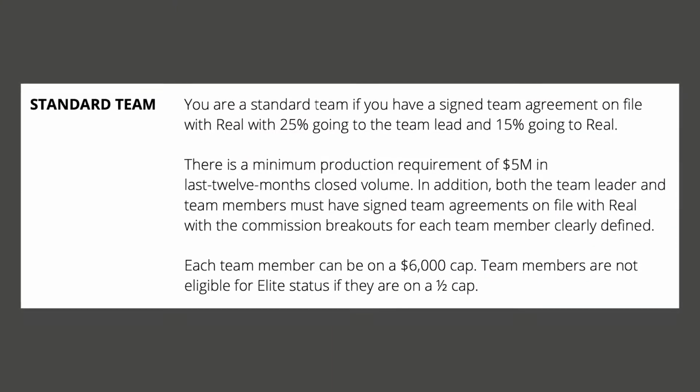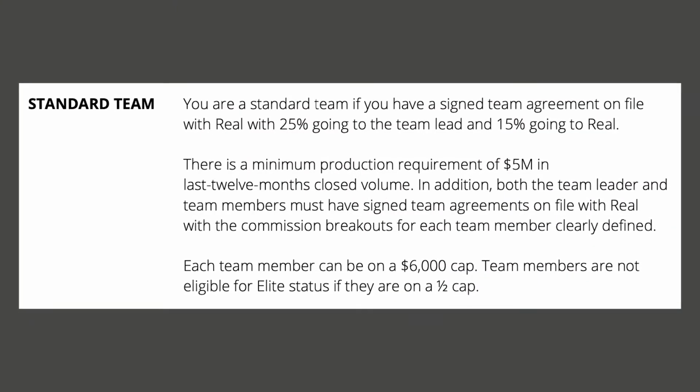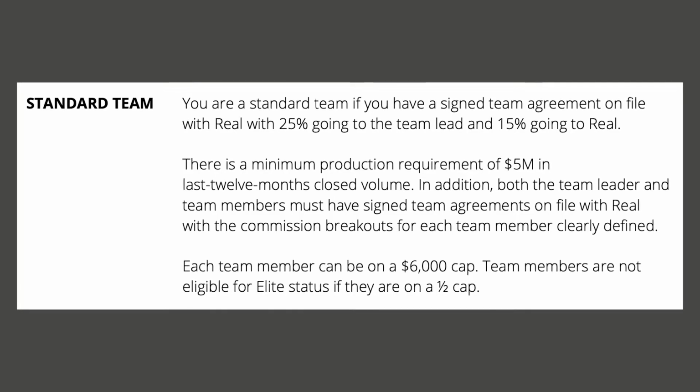It's kind of the normal team that you see at many different brokerages where you have a team leader and then you have team members underneath of them, and those team members give that team leader a portion of their commission. So with the standard team, the team leader has a $12,000 a year cap and each team member has a $6,000 a year cap. Their E&O insurance is included in that cap and there are no monthly fees. Now, to be a team leader with a standard team, you have to have a minimum production of at least $5 million in volume in the previous 12 months.